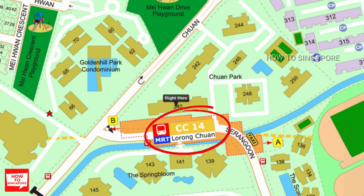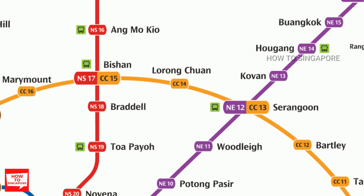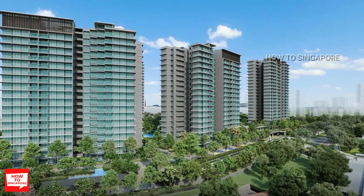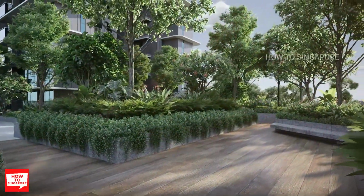And it's not some random ulu-ulu MRT station, you know. It's Lorong Chuan MRT, which is literally sandwiched between Bishan and Serangoon MRT stations. Another winning point is, for the Circle Line, the MRT is underground, so even though the project is next to an MRT station, you won't be bothered by the sound of trains passing by.